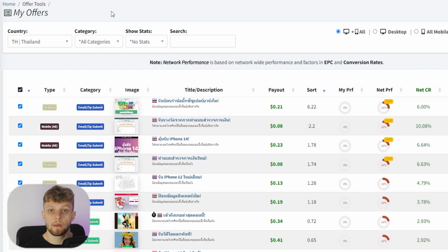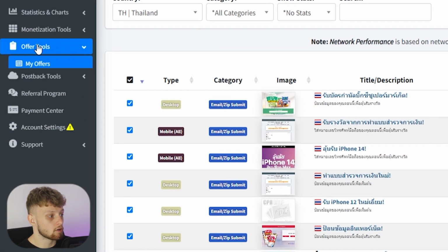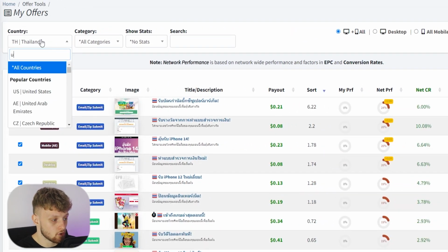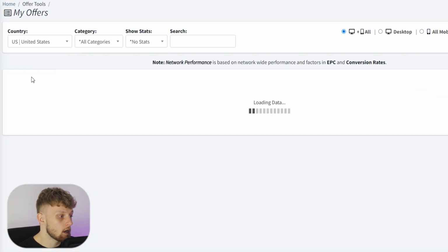So we're going to be using CPAGrip for this method, as you all know from the title already. Now I'm not going to show you how you can sign up to CPAGrip because most of you have probably already got an account. I'm on the CPAGrip dashboard and you can sign up and get here too. Now I've gone to offer tools here on the left, I've then gone to my offers, and what I'm also going to do is change my country to the United States.